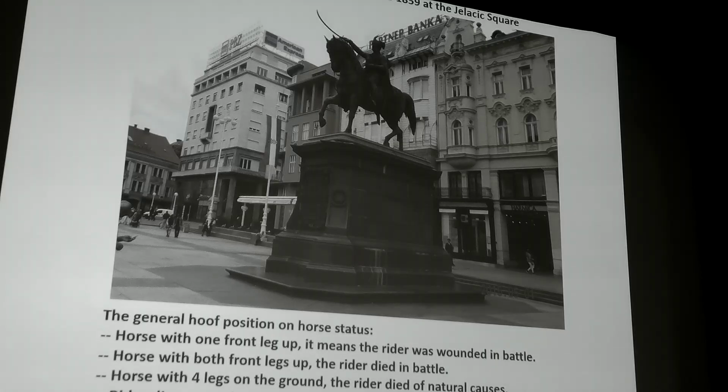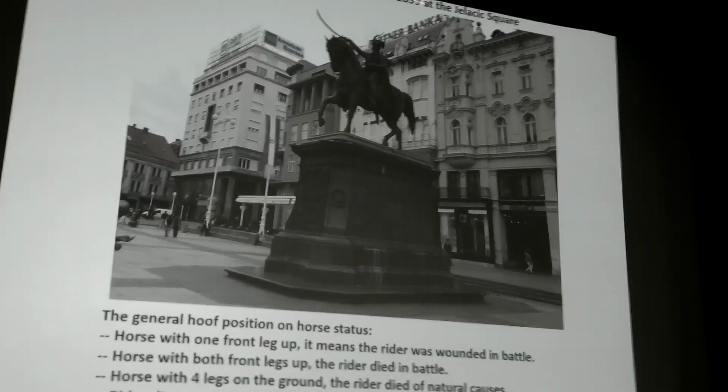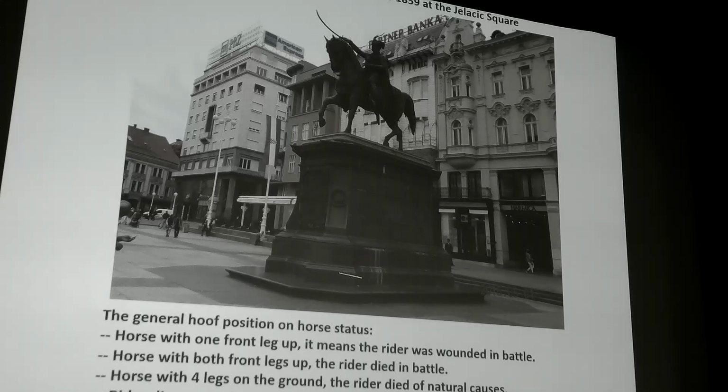This particular statue is the Croatian Army General Josip Jelačić. He lived from 1801 to 1859. It's the square where most people meet in this area. There's a general rule on horse statues. A horse with one leg up like this one means he was wounded in battle. A horse with both legs up means the rider died in battle. A horse with all four legs on the ground means the rider died of natural causes. And if the rider dismounted and is standing next to the horse, then they both died in battle. So in general, this is true.